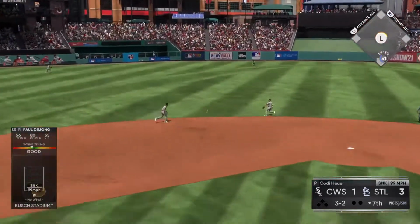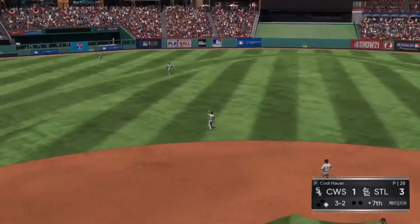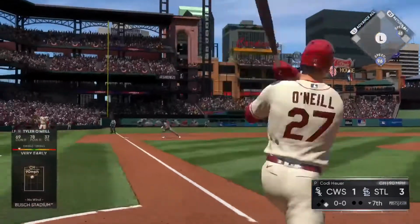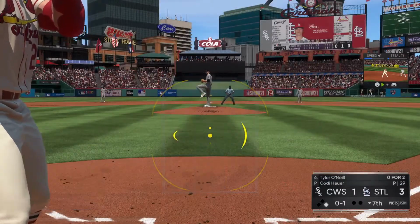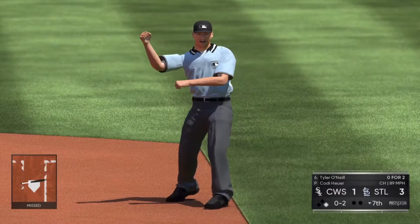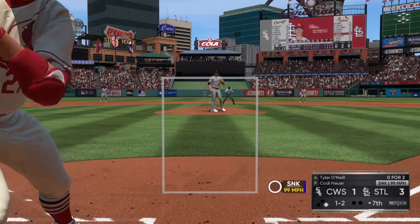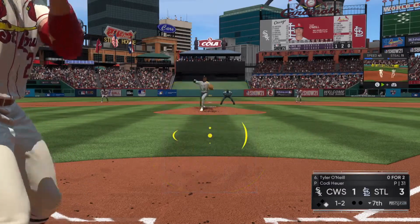Hit sharply on the ground. It's through for a base hit, and he's 1 for 2 now. Into the box, Tyler O'Neill. And on the first pitch, he grounds foul. 0 for 2 for him to this point. And he checks his swing. Did he go around? Yes, says the first base umpire. Strike 2. Here it comes, 0-2. Sinker misses, and it's 1-2 now. DeJong aboard here at first with nobody out.